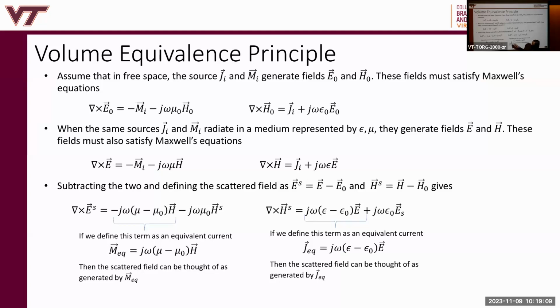So we have volume equivalence next. Volume equivalence is used, I use it in my moment method codes whenever I want to calculate the current that's induced in a dielectric medium. I'll show you that. So, here's the theorem setup.